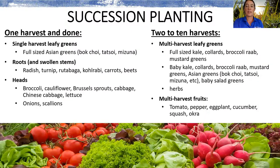And then there's the category of 2 to 10 harvests. These are the things that you'll harvest multiple times before it finally gives out. So things like greens that you usually grow to full size, like kale and collards, and salad greens. There's a lot of salad greens that you can grow as baby greens, and you can harvest them 2 or 3 times before they start getting tough. And then fruits. So you plan for those two things really differently.